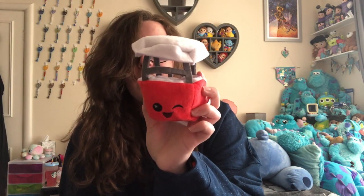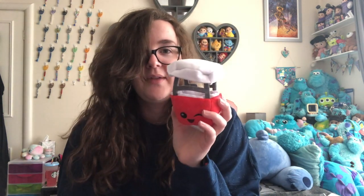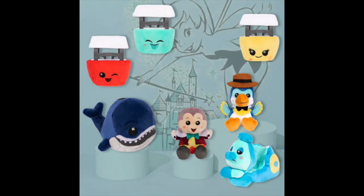So this is the Skyliner bucket. It is red and it is number 56. I think they also did blue and yellow. I would have gotten the blue, except I could only really find the red one for a price I was willing to pay, so I got the red one. But that is almost a complete set if you don't count the variants.